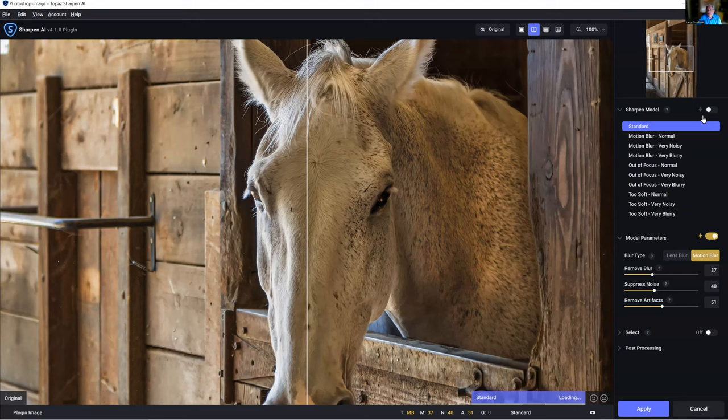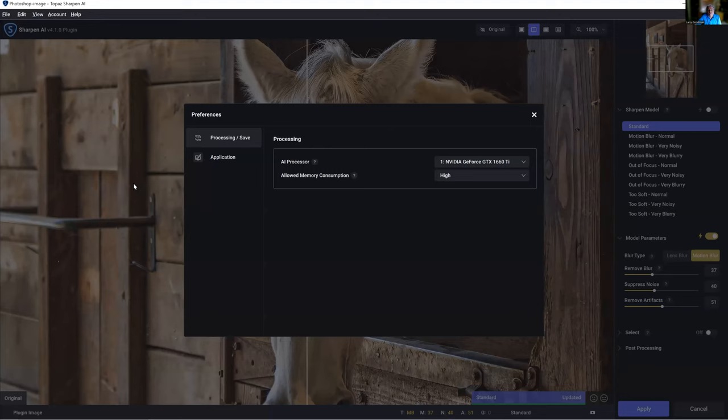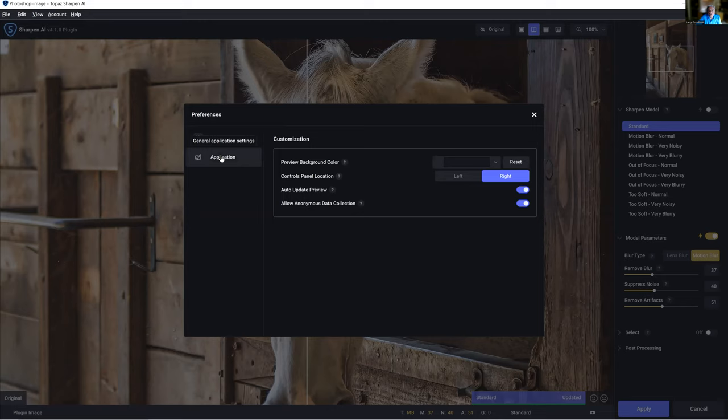I should take a minute to do this. Whenever you get a new program, always go into the preferences and look at them and set them. So for Topaz, you go to File and go to Preferences. And it'll give you, we'll start with the application first.